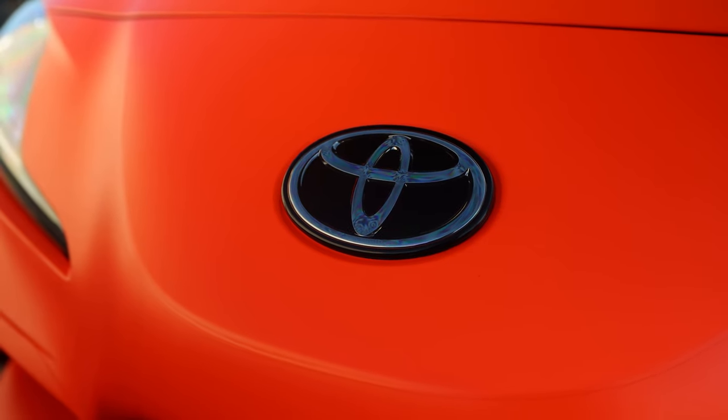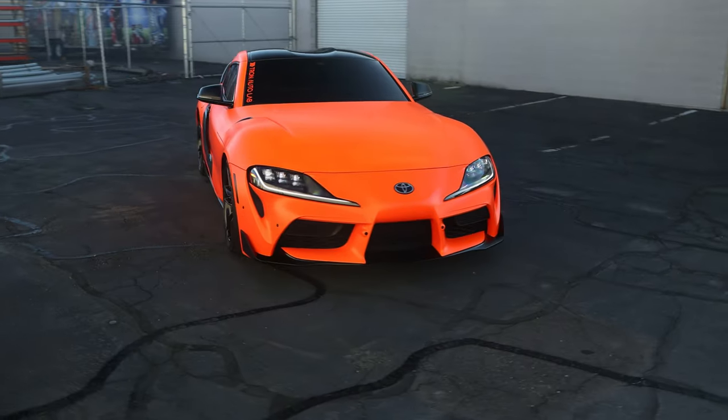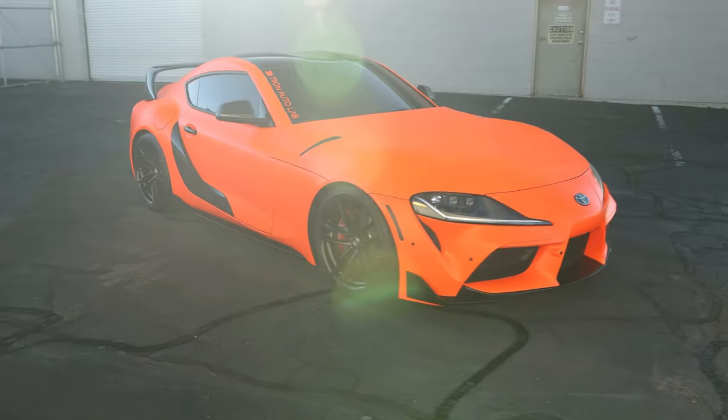Now we just finished another build, and this one is super exciting. So what we have done is a build on a 2021 Toyota Supra, and we've done a bunch of really cool touches on this. So the first thing that's right in your face is the bright orange. It's satin neon orange. It's really difficult to capture this on camera. Sometimes it looks a little bit red, sometimes it looks a little bit yellow, but I promise the car is fully orange, and it's like a bright in your face highlighter orange is the best way to describe it.